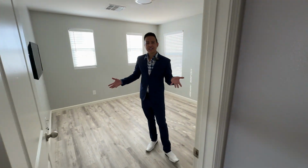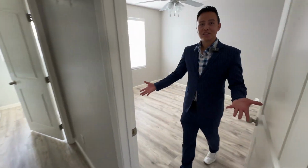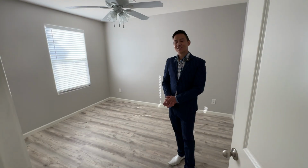Welcome to the other secondary bedroom. This also is with lots of natural light coming inside. Welcome to the third secondary bedroom. You've got your ceiling fan and light already installed.